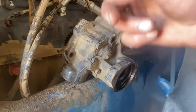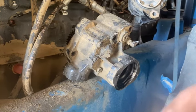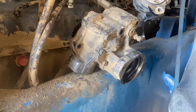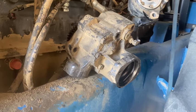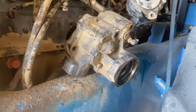So we just press it out and press it into the new pump, put that back on, because that one's $900 or something. So a hell of a lot cheaper. They're every bit as good. And I've done a few of them now like that without any issues.